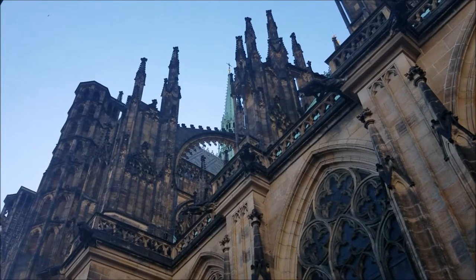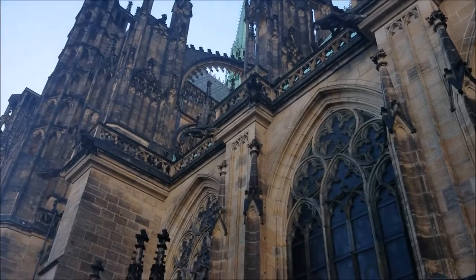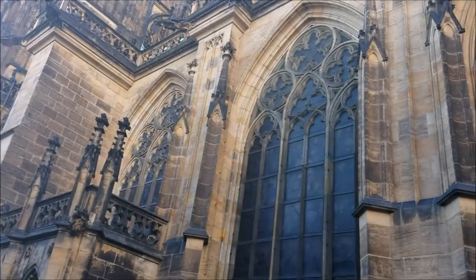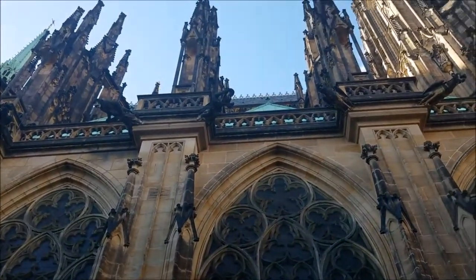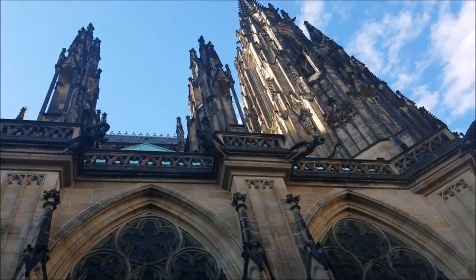Okay, so this is a cathedral here in Prague, and it basically looks just like Notre Dame, but they say it's the biggest and prettiest cathedral in all of Czech Republic.